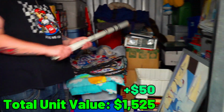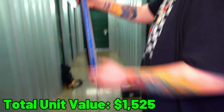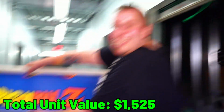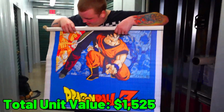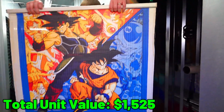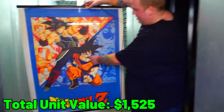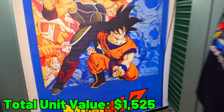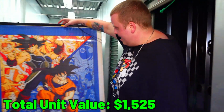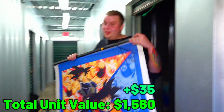This looks like some kind of wall hanger thing of some sort. How in the heck, oh, does that come off? Yep, that's easy. There we go. Oh! Oh, yes! No! Yes! Yes! I was hoping we'd find something in here. We definitely don't have this. Oh, that's sick. That is awesome. Check that out. Goku, Bardock, Baby Goku, Zarbon. Oh my gosh, and Frieza back here. That is so old and sick. This is 100% going to our collection.